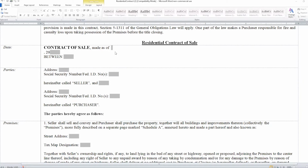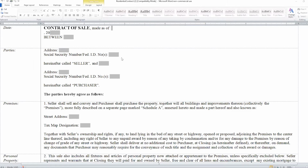Talking about more pleasant things here, we date the contract. That's the date that the seller signs the contract and sends it back to the buyer's attorney. It's not the date that the buyer signs. The parties are not fully in contract until both parties have signed and the seller's attorney has received the down payment funds via check or wire.